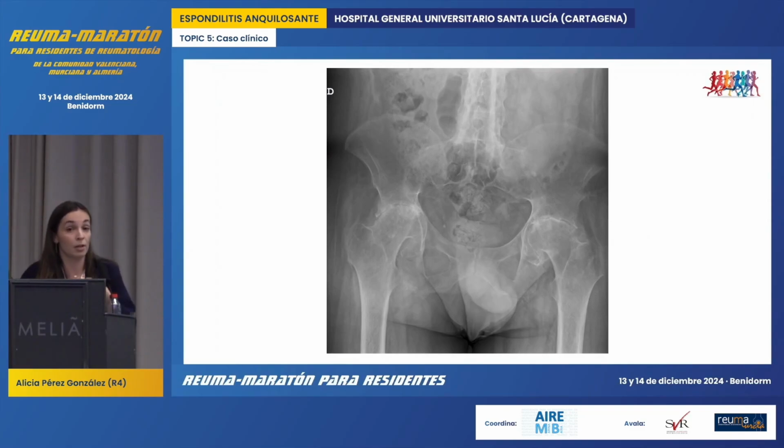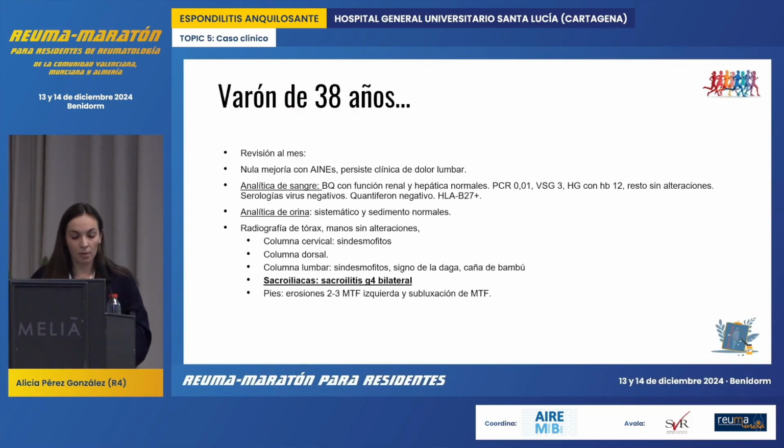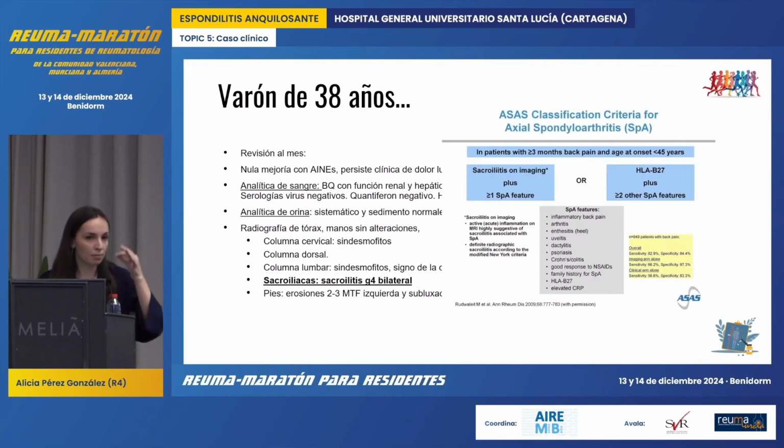Why? Because they already have grade 4 sacroiliitis. In the foot x-rays, we can very clearly see erosions in the left foot at the second metatarsal. And therefore, as a result, we diagnosed this man with bilateral grade 4 sacroiliitis thanks to the sacroiliac joint x-ray. So, ultimately, let's move on to the classification criteria.